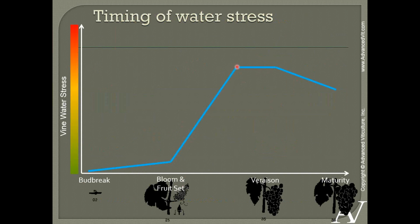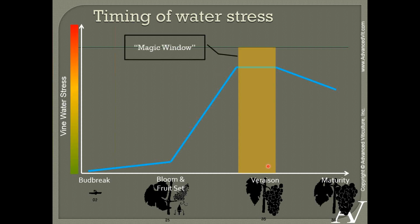So I'm actually letting them go. I usually don't irrigate until I start getting them to this point. But that's not going to be the case everywhere in California. In some areas you are going to have to irrigate earlier. But I want them to get to this range, this zone, this stressed state before veraison. I call it the magic window, but some people refer to it with other terms. But there is something real going on here, and getting the vines stressed before any sign of veraison is actually important.